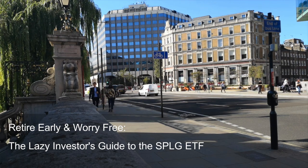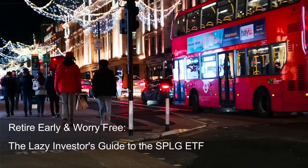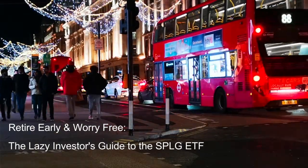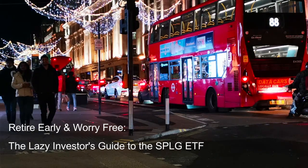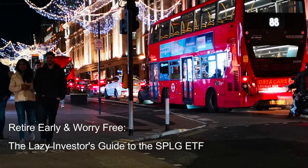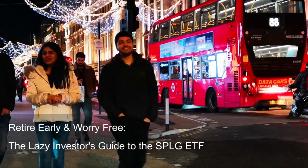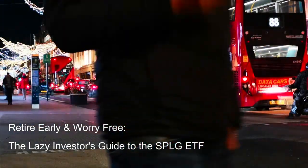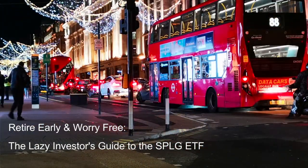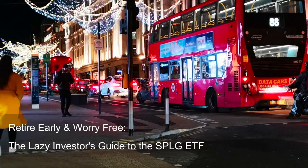With an expense ratio of just 0.02%, the SPLG is practically free, leaving more money in your pocket for what matters. Want to build long-term wealth without the stress? The SPLG could be your game changer. Stay tuned to discover the magic of passive investing and unlock the potential of the SPLG ETF.